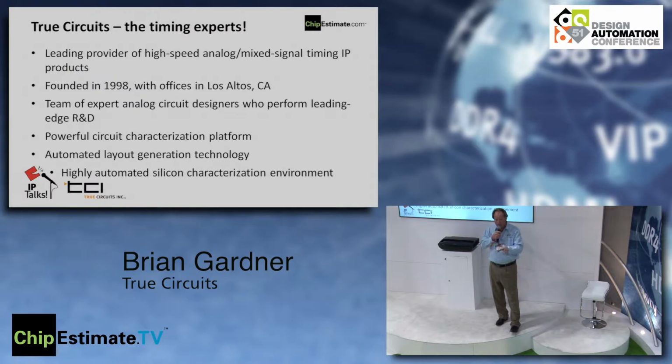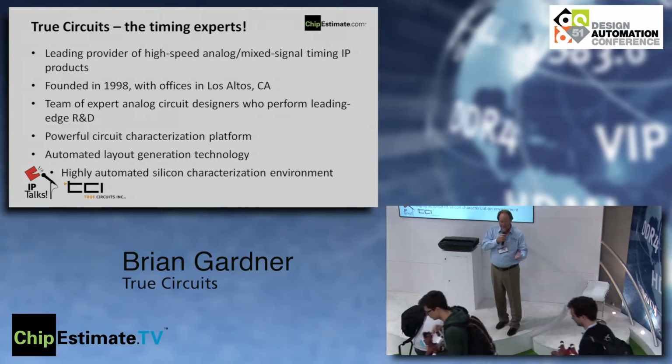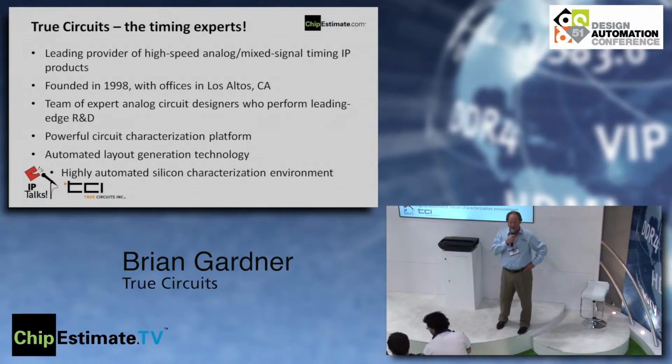And what we've done is we've taken this basis, the way we've done smaller pieces of IP, and applied it to DDR, which is a much larger problem but is based in timing, and we've thrown our entire timing portfolio, our entire arsenal of IP, at that problem. But it also requires a different way of approaching it.